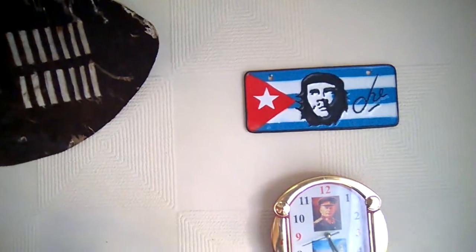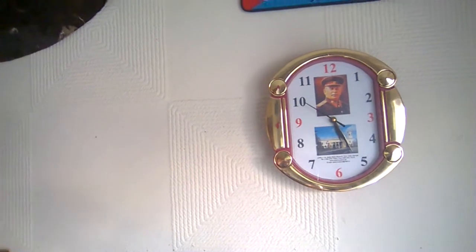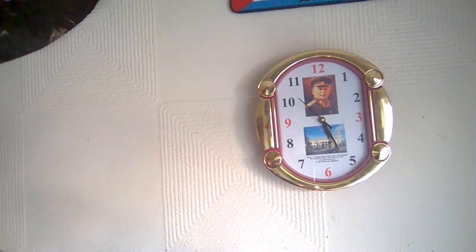Okay, moving round a bit more. So, naturally, Che Guevara from Cuba. And the clock I'm particularly proud of. The clock is of Stalin, and that was bought from Stalin's birthplace, which you can actually see on the bottom. Doesn't work very well though.